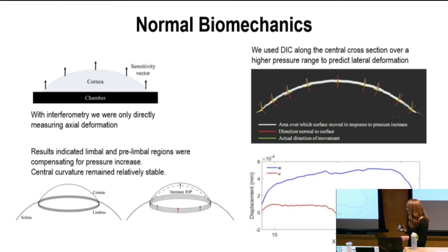And yeah, this was useful because it made interferometry easier to use. We didn't have to constantly do this. But yeah, it was an interesting finding, definitely.